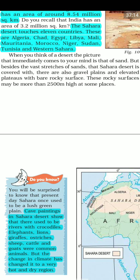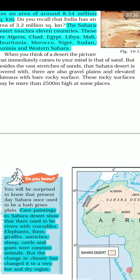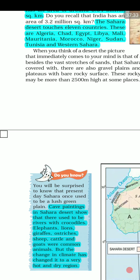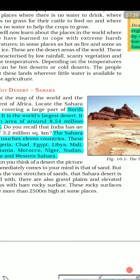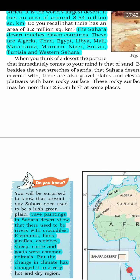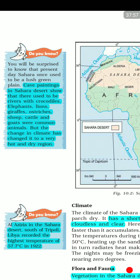An interesting fact to know is that once upon a time, rivers with crocodiles, elephants, lions, giraffes, ostriches, sheep, and cattle were common. This is what we have got from the cave paintings. And there are some regions where the height is more than 2.5 kilometers. Yes, Al Azizia in the Sahara Desert south of Tripoli, Libya, recorded the unimaginable highest temperature of around 58 degrees Celsius in 1922. Okay.